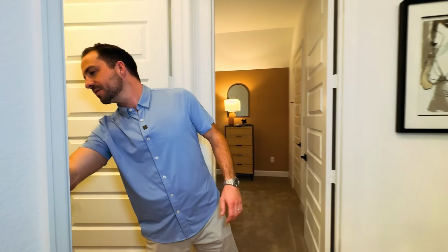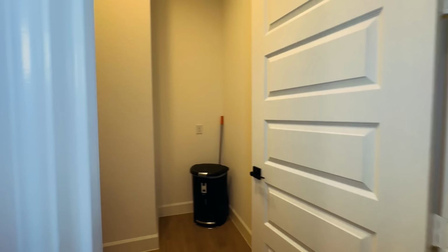Now, when we come back through the living room, you're gonna head over to this wing of the home. This is where two of your other bedrooms are gonna be. Let me get this light on here. This is going to be your laundry room because it's a model home.